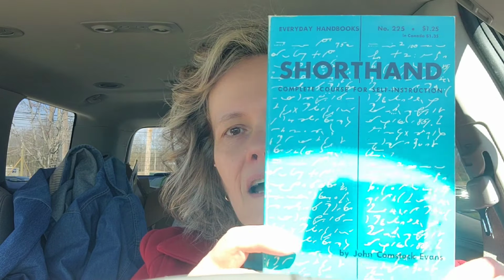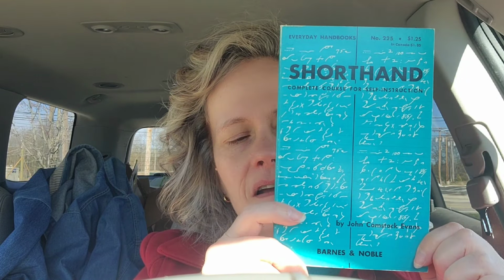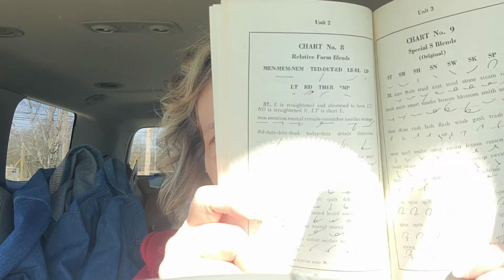I picked up this shorthand book because I like to use this in collage. My dad was really proud at the end of his life that he still remembered shorthand from when he was younger. And so I have a soft spot for all the shorthand stuff. Plus, I think it'd be really cool to learn someday. I've actually looked it up a couple of times on YouTube. There are people out there teaching it.